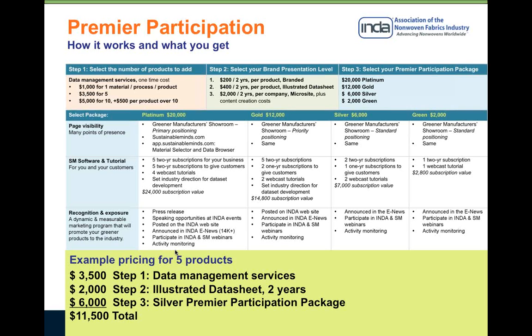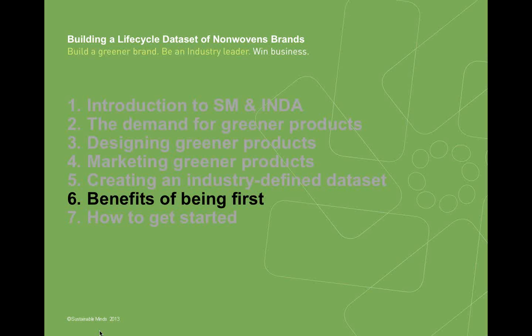So if I were to do a quick scenario so that you get a sense of what this might cost to participate, if you had 5 products, you would pay $3,500 for the data management services for 5 products. You would pay $2,000 to add an illustrated data sheet, and that's for 2 years. That's total. And if you chose the Silver Premier Participation Package, where you get priority positioning, 5 subscriptions, 7 total subscriptions, training, and a seat at the table, for $6,000, you would be spending $11,500.